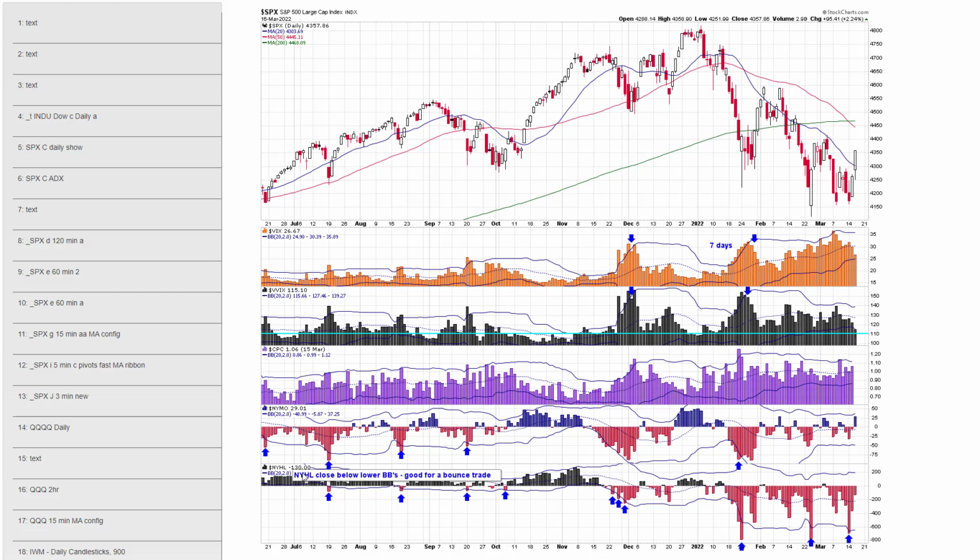Another indicator I pointed out, the NYHL here. It went below its lower Bollinger Bands on Monday. Notice that was a buy opportunity, just like it was back there and back here.